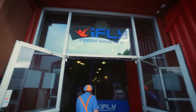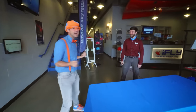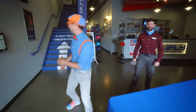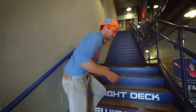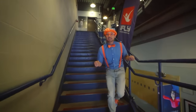Let's go. Hey, welcome to iFly, Blippi. Whoa, thanks for having me. Go ahead and head on upstairs to the flight deck. We're ready for you to fly. All right, let's go, come on. Flight deck viewing area. Oh, the flight deck must be right up here. Whoa, I am so excited.